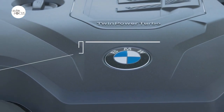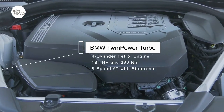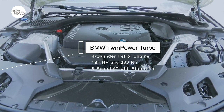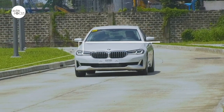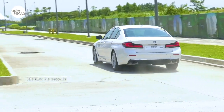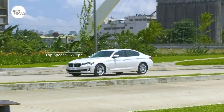Underneath the hood of the BMW 520i is a 1,998cc 4-cylinder with twin power turbo technology that generates 184 PS and 290 Nm of torque. Mated to an 8-speed Steptronic transmission that drives through the rear wheels, the engine can take the BMW 520i from 0 to 100 km per hour in 7.9 seconds. Top speed is rated at 235 km per hour.